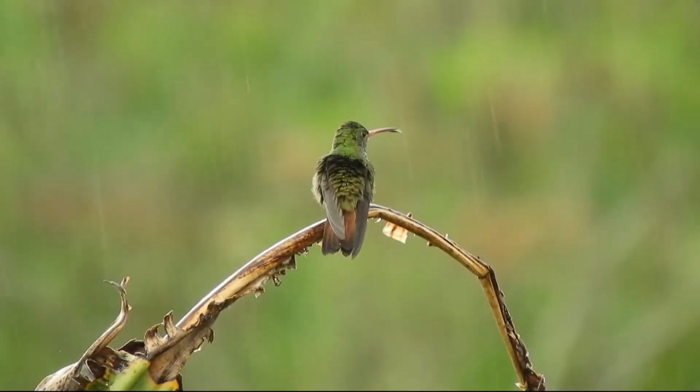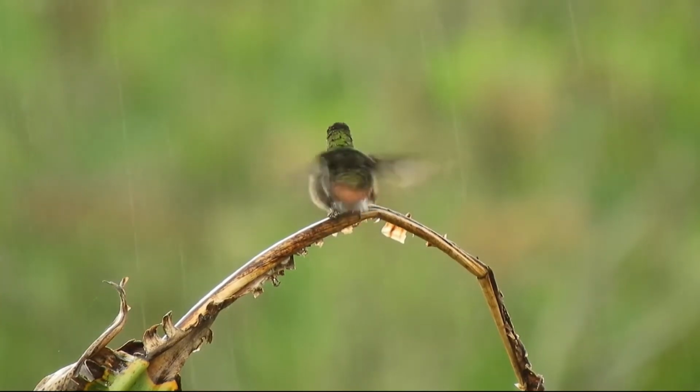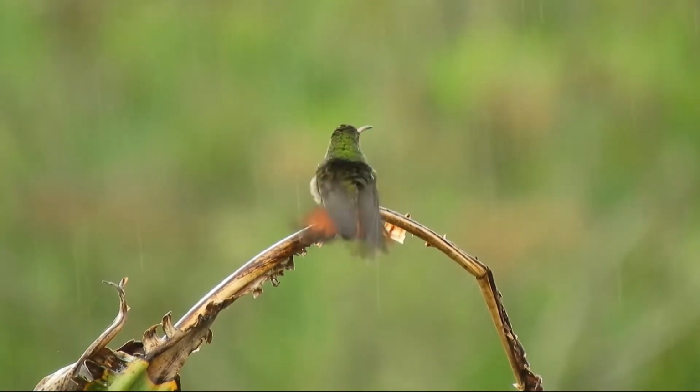How do hummingbirds deal with rain? Well, great question. A slow motion camera actually shows that they're going to dart horizontally back and forth.